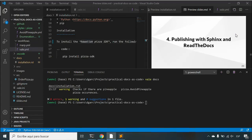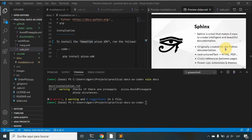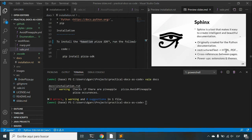Okay, after testing our docs, the final step of this webinar is to publish our documentation in a dedicated website. We have just worked with plain text, but we want to produce some HTML and some PDF from this raw text, and to do so we are going to use Sphinx. Sphinx is a tool that allows us to turn reStructuredText into HTML and PDF, and it also brings other powerful features like cross-references between pages and power-ups in the form of extensions and themes.